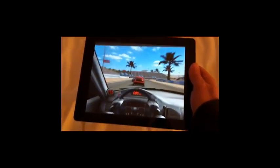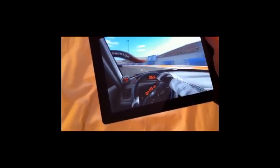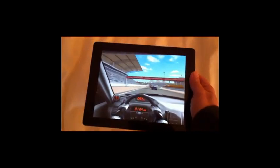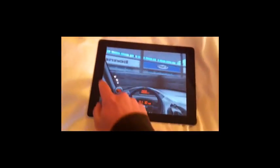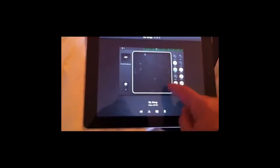And I really like this app. This is Real Racing HD, and it feels even more lifelike. I mean, it felt kind of like life before, but now I think with this gyroscope, the iPad 2 is just a phenomenal gaming device. So here I crash.